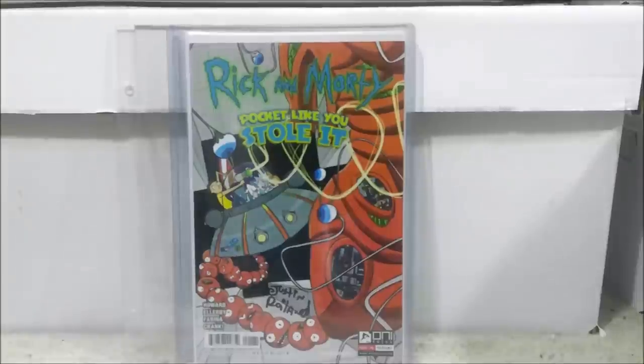All right, next up, this is a book I bought about a year and a half ago. I don't really remember, honestly. I've had it for a little while, but this is definitely a very rare Rick and Morty book. And again, with the pressing, it's really going to help this book because the rest of the book looks perfect. And this is a very rare book. It's called Rick and Morty, Pocket Like You Stole It. This is the Nerd Block variant.